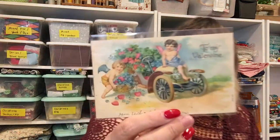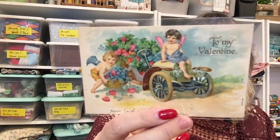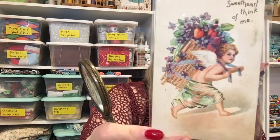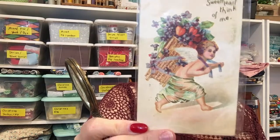But I did pick up some Valentine postcards that will be available. This sweet little Valentine was postmarked, and it is postmarked, looks like 1902 or 1908. So it's an old one. We have this one that has been postmarked February 14th, 1907.